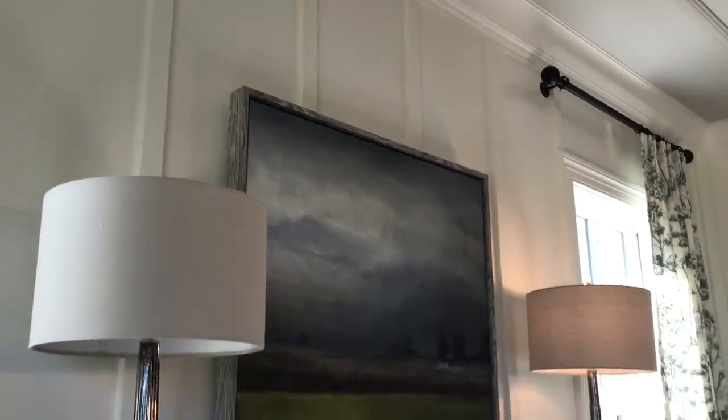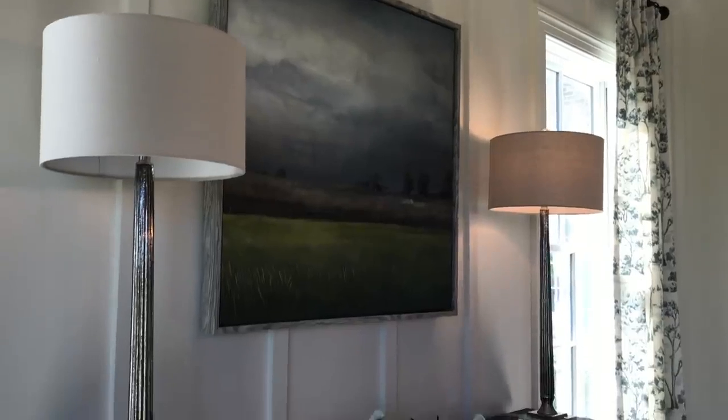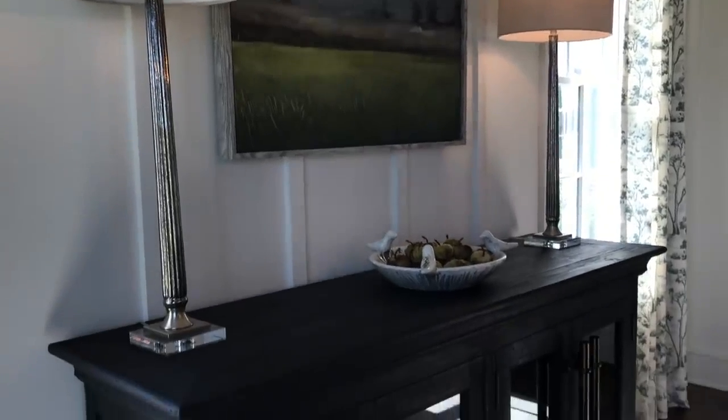So if I don't put a mirror above the buffet, then that's a perfect place to put some beautiful artwork. And then for the rest of the walls, you just put on the walls whatever makes you happy, whether it's family portraits or just different artwork. Just remember not to overclutter the walls and to keep in scale with the room.